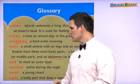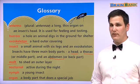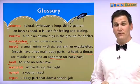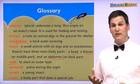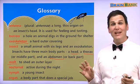Now, to molt. This is a very unique word that you will not use too often. If you're talking about insects, you will. To shed an outer layer. So you saw the cricket. If you look at a video somewhere, you might see the animal kind of crawling out of its shell because it made a new one.